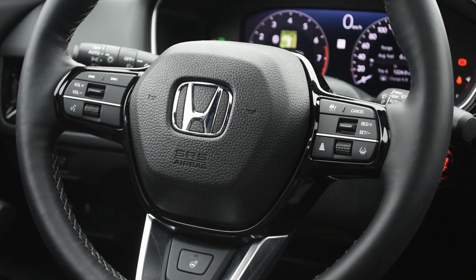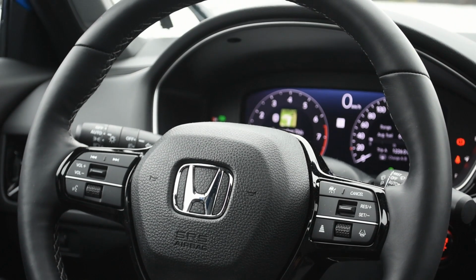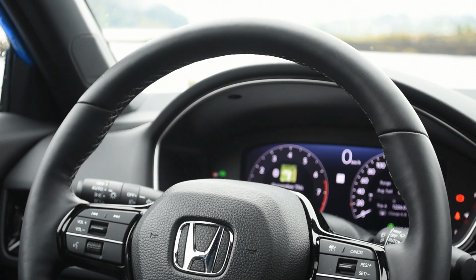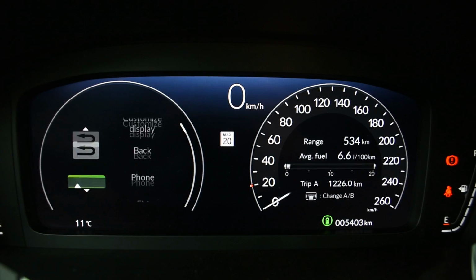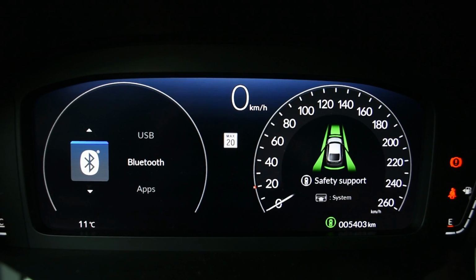The leather-wrapped steering wheel is also excellent, and it is heated with the on-off button at the bottom of the wheel. I do like the buttons and how tactile they feel with solid clicks. 2022 is the first year that Honda has introduced a fully digital LCD display for the instrument gauge cluster that is controlled via the steering wheel buttons.